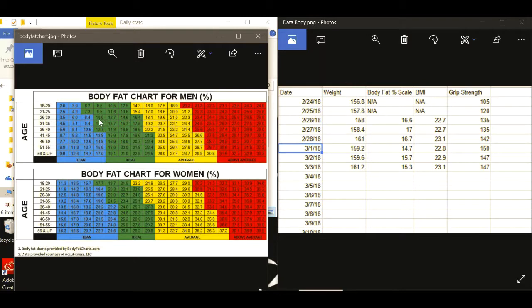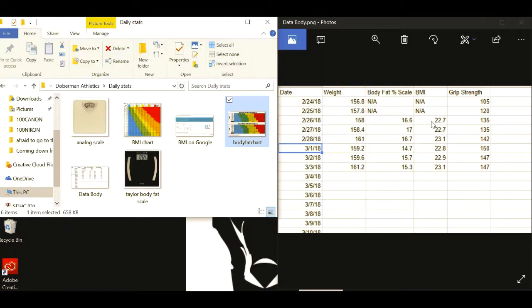For me, I would love to get to the lower end of this, but one of my goals is to get to 175 pounds first, and then I'll worry about cutting and getting down to this. I also need to find a more accurate way to track my body fat percentage, but this is a good way for now. The next data point you see here is the BMI.